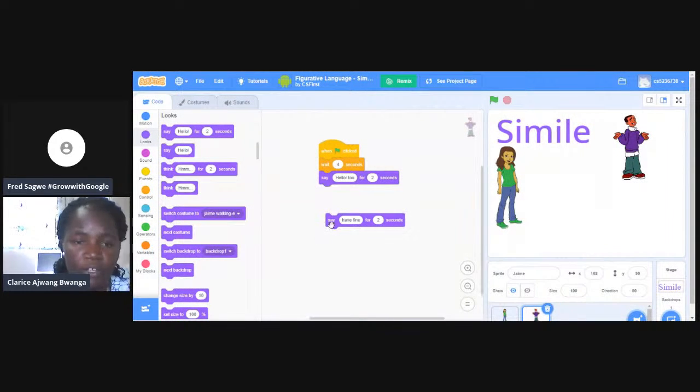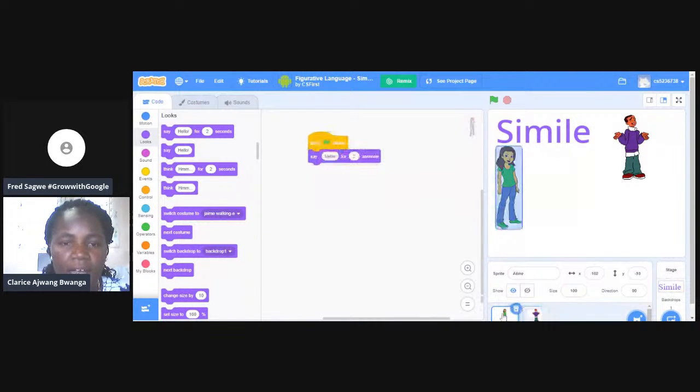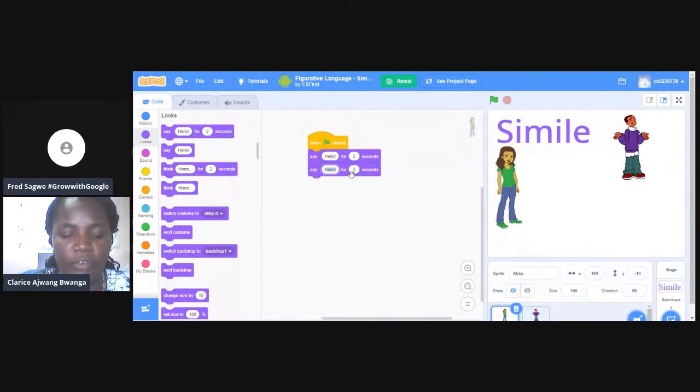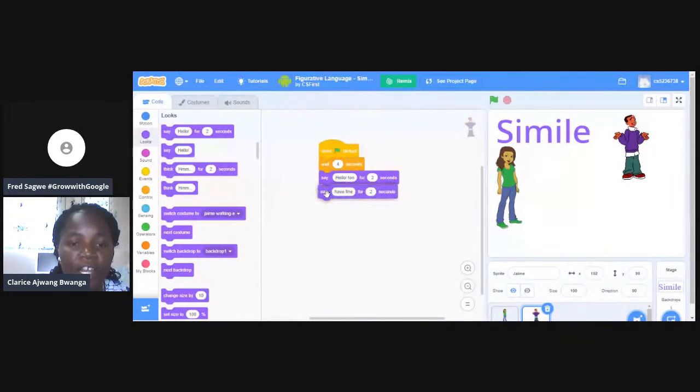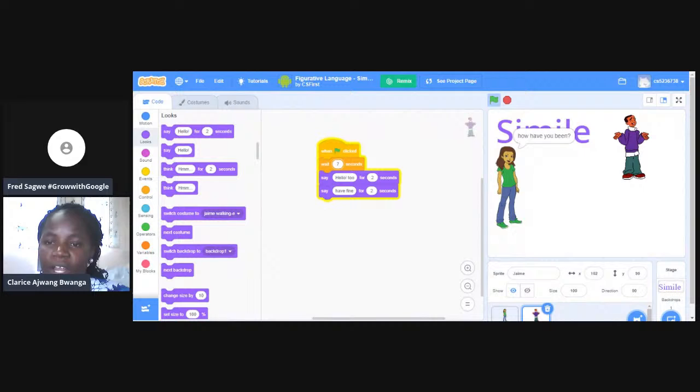Assuming, let me not play it first, that Abby, you come and click here. You remember Abby is the one asking. So I check here and join Abby here, and Abby will ask, how have you been? Remember, I will go back to Peter. We did say Peter has to wait. There are 2 things that Abby is saying: hello, and then how have you been. That is 4 seconds, so they might say it together. So I will increase the wait here, maybe to 7 seconds. When I play it, you will see that one says hello, how have you been?